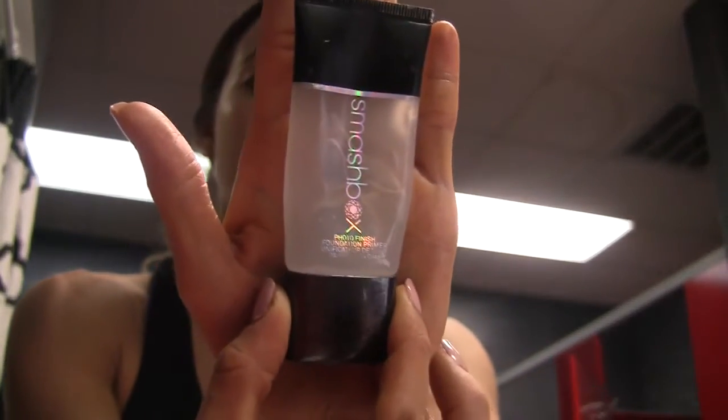Usually where those dark circles are, which I tend to get a lot since I work super early in the morning for the news. After I let my moisturizer set in, I then apply my primer. This is Smashbox Photo Finish Foundation Primer, and it's amazing. It just sets your face up. It's a good base before you apply your makeup.